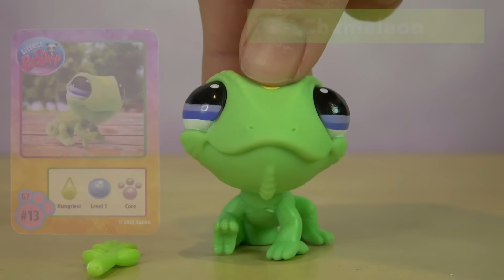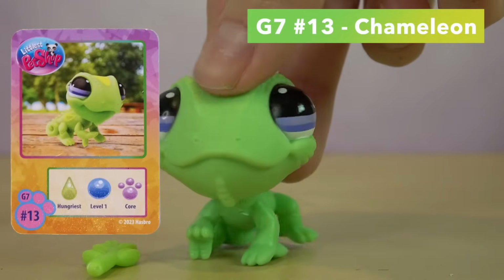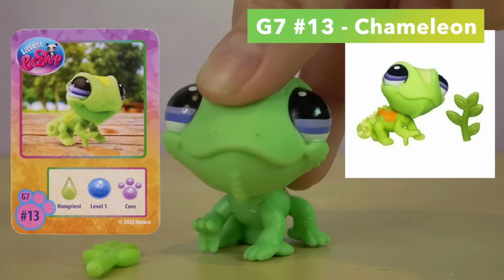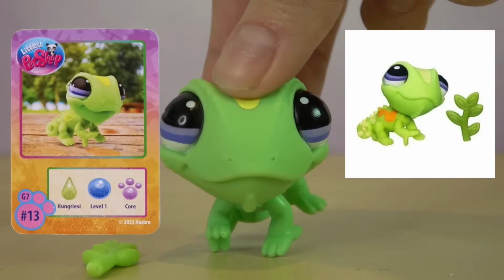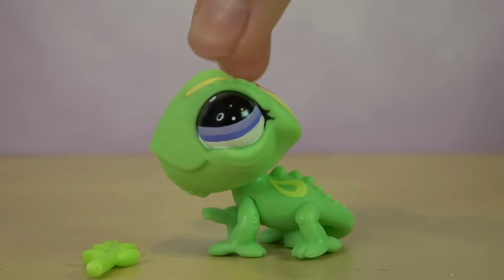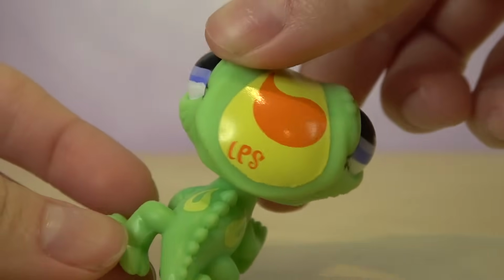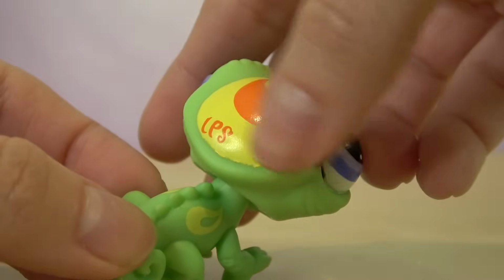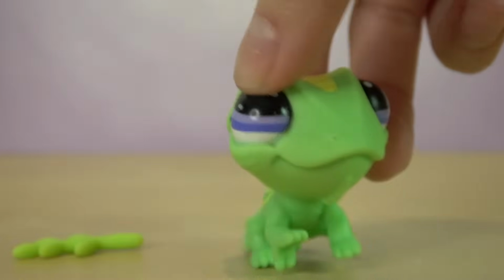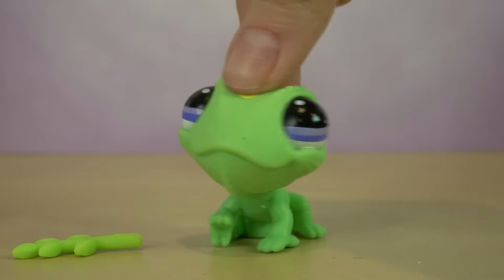Oh. This is a major first for my collection. If you don't already know, there was only one chameleon in existence in the G2 line. So to have this guy finally in the collection is just mind-blowing. The paint is so pretty on this one. It's a little bit rough around the edges. Kind of what I would expect from a chameleon. They're a little rough around the edges, literally.